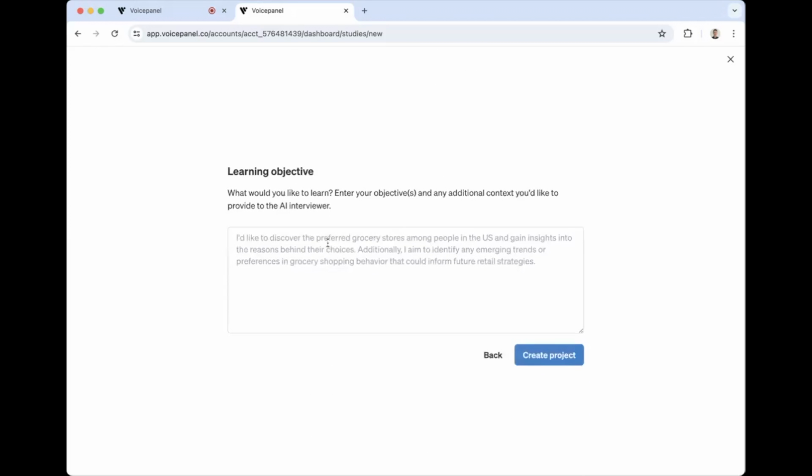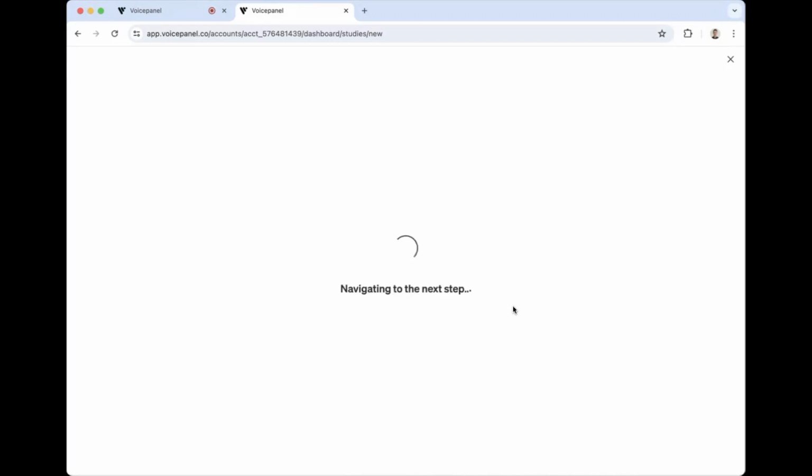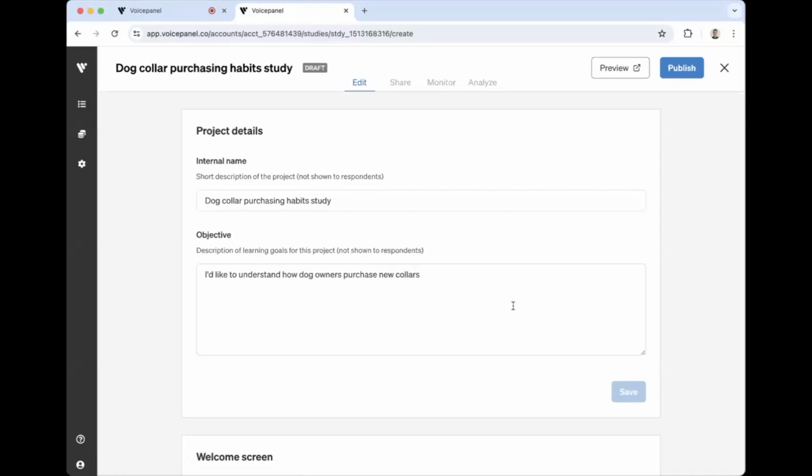And so if, for example, I wanted to do some research with dog owners, let's say I want to understand how dog owners purchase new collars. I just put in an objective. And then this is going to draft some questions that could be included in a discussion guide. And so just like that, this is ready to go.